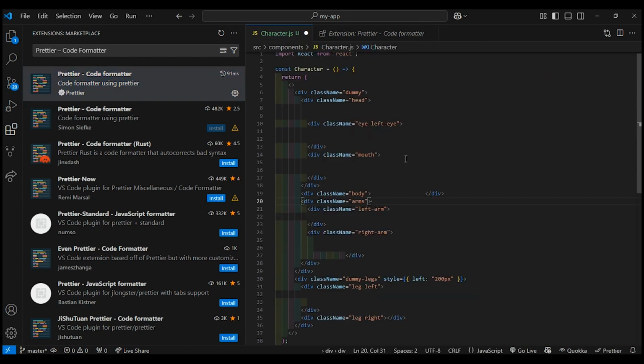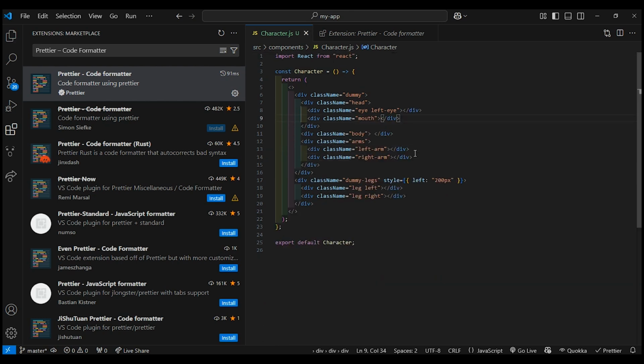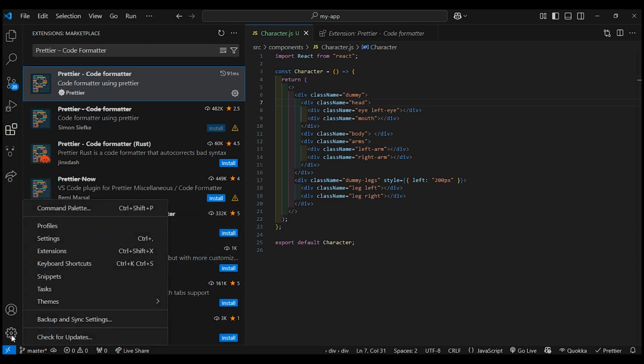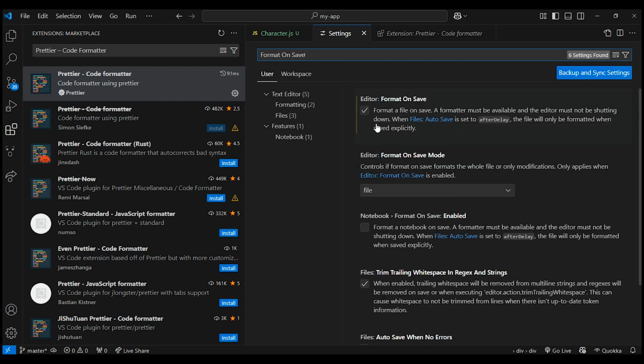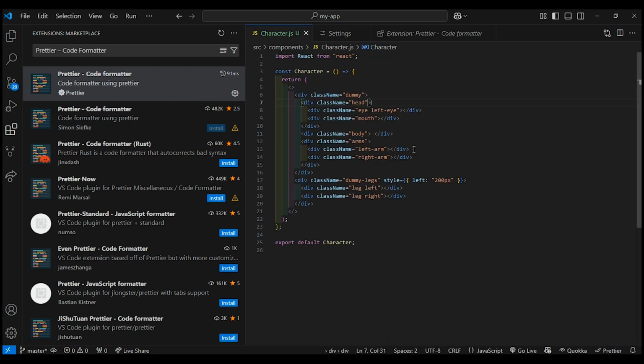For example, in this component, we have these ruined HTML tags. And here, if I save my file like this, everything becomes nice and good. And if you want to set Prettier with your Control S to save your file, you can navigate here to settings and search here for format on save and just check this checkbox here, and if you put it checked, you can make your code very beautiful by Prettier just with Ctrl S on your project.